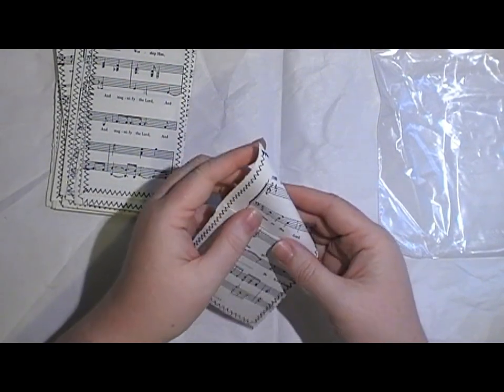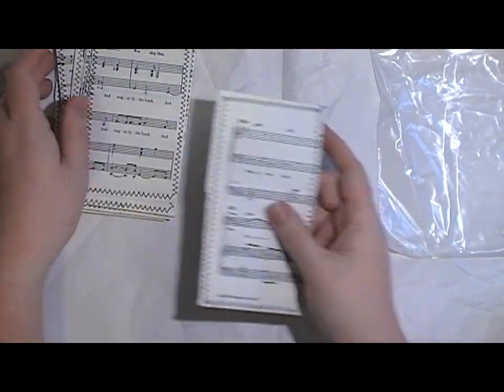You could fold this down and make a triangle. You can do all sorts of things to it. I was just having fun making stuff.